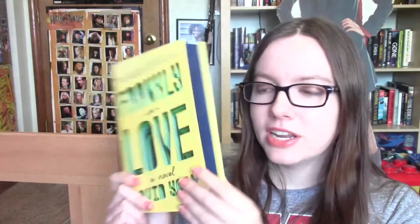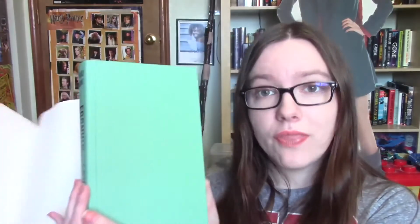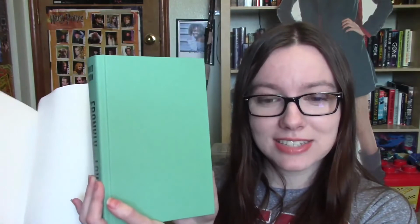I have the Sprayed Edges edition. I love Nicola Yoon's books. She is one of my favorite authors of all time, so I am really hoping that I will love her husband's book. Oh, and I think the naked book. That is pastel. That is very pastel, so this counts.